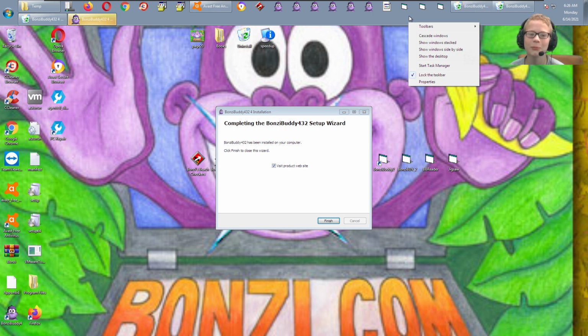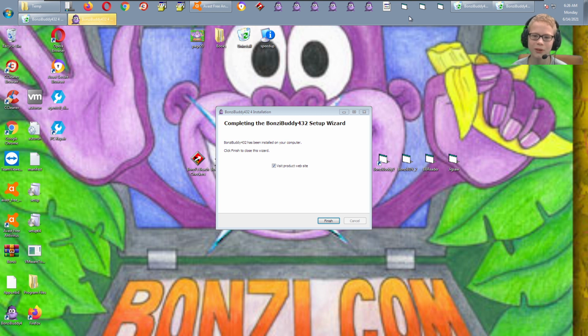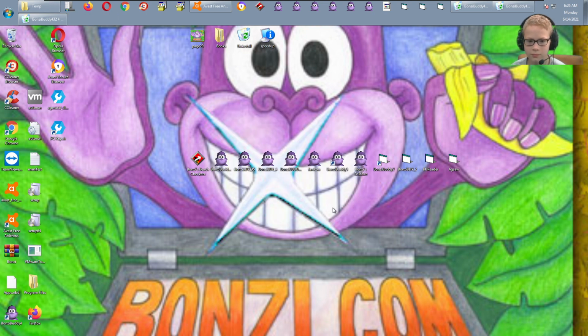They're gonna open up the two tray icons. Nope, it's not gonna open up the tray icon. Tray icons are for basics. What is this? What the heck? It's the snippy!